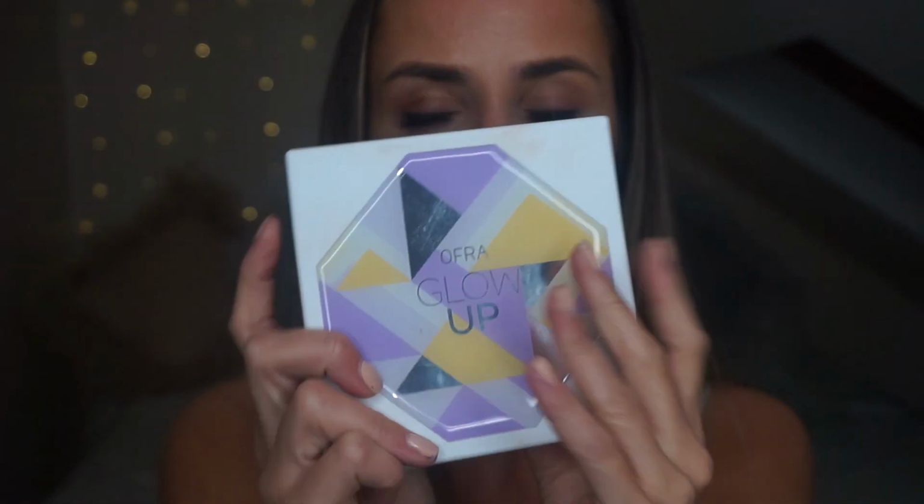Next we have another highlighter. So this is a most recent favourite as well, but I had to put it in there because I'm super impressed with it. It is another radiant highlighter, so not glittery, and there's a choice. So it's basically the Ofra Glow Up palette. It's like that, and we open up.